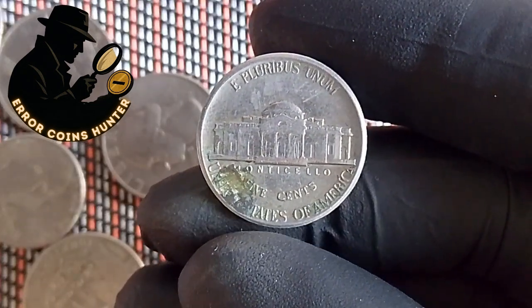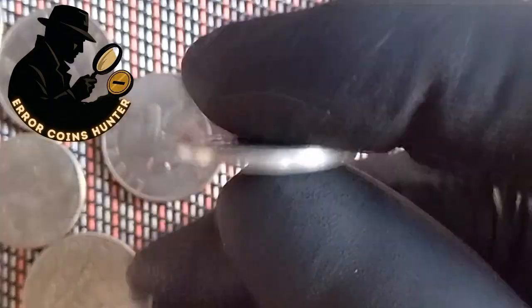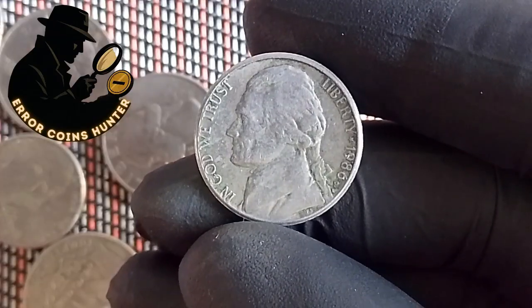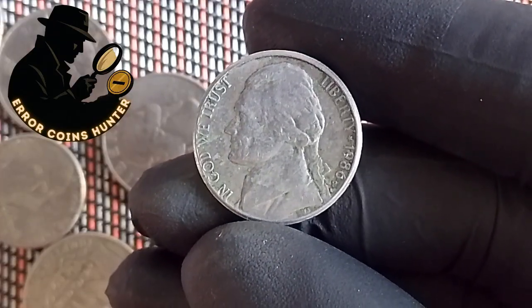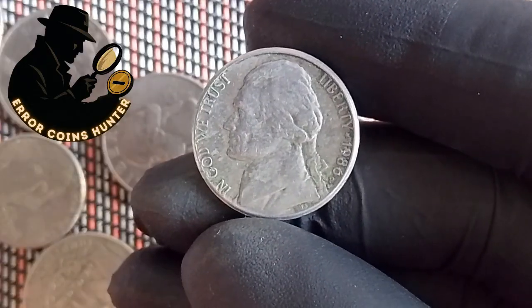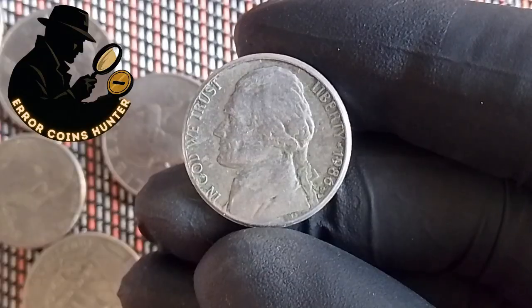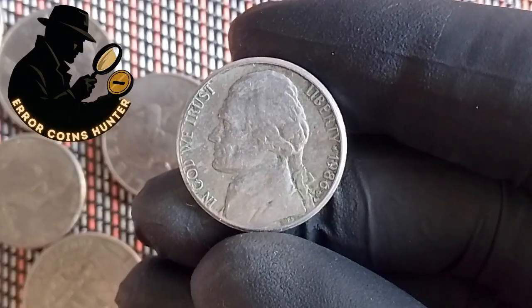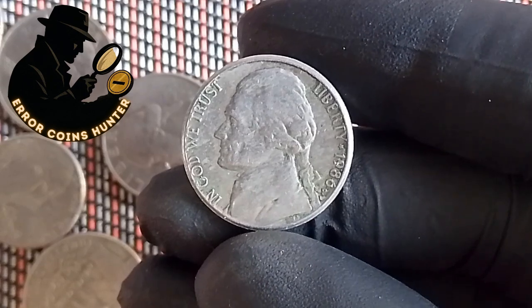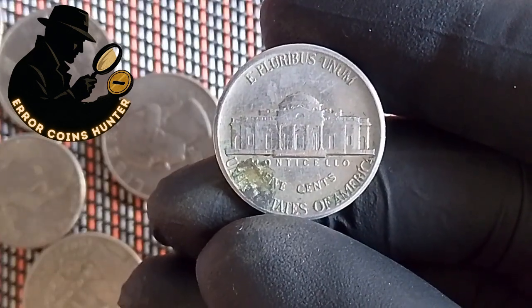Second, and most obviously, examine the color, because if you have a gold-colored nickel, that's an immediate indicator that something extremely unusual is happening. Normal nickels are silvery gray, so a gold appearance is your biggest clue. Third, check the weight, because gold is significantly denser than copper nickel. So this error coin would weigh much more than a normal nickel, specifically around 8 to 10 grams instead of the standard 5 grams. And you can verify this with any basic digital scale.